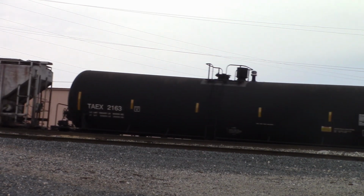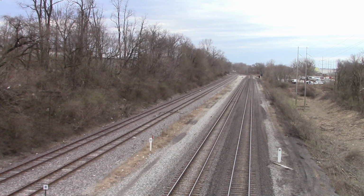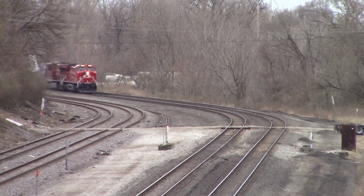After seeing the train here, I then relocated to the Greenlawn Avenue Bridge near German Village. Here, Norfolk Southern's western branch, to the left, parallels CSX's Columbus subdivision to the right. Leading this ethanol train today was Canadian Pacific 8153 and 8799. CP 8799 is a GE ES44AC.